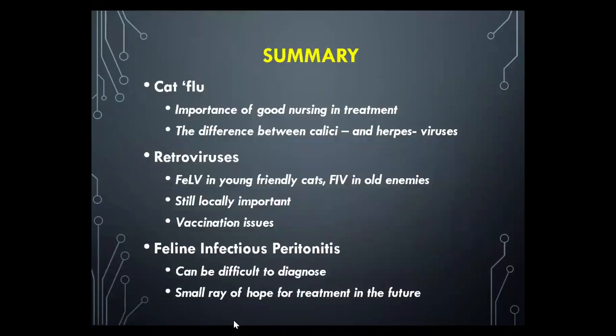So today I've covered 3 sets of infections: cat flu, and the importance of good nursing in the treatment, the importance of the difference between feline calicivirus and herpes virus, and making sure that we know which one our cat has. I've talked a bit about the retroviruses. Feline leukemia virus, relatively uncommon now, is seen in young, friendly cats because it's spread quickly in small households. And FIV is seen as a disease of old enemies, cats that fight each other. These retroviruses are still locally important. Feline leukemia virus and FIV, if your cat has it, it's a serious issue. And there are vaccination issues with the cat AIDS, of course.